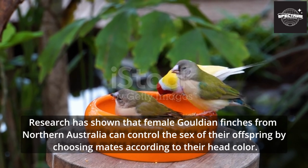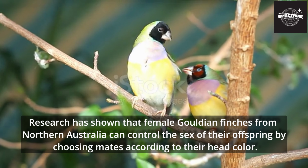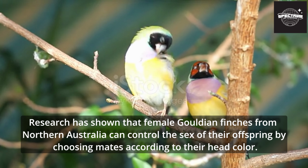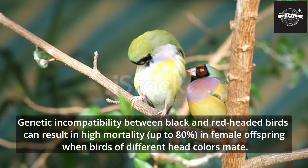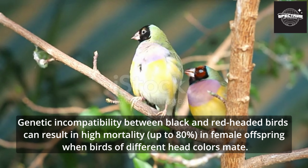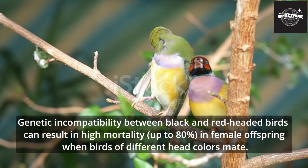Research has shown that female Gouldian finches from northern Australia can control the sex of their offspring by choosing mates according to their head color. Genetic incompatibility between black and red-headed birds can result in high mortality, up to 80%, in female offspring when birds of different head colors mate.